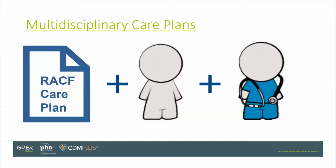So this item, including the components, is very similar to item 729, except this is available for residents in aged care facilities. So it's only where the plan has been prepared by the facility or from a hospital in which the resident is being discharged.